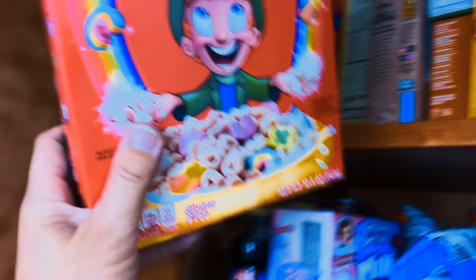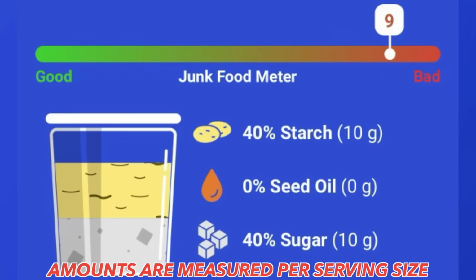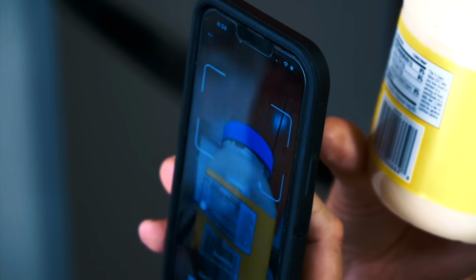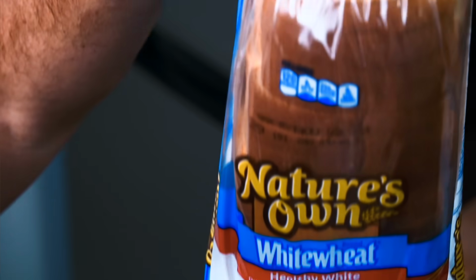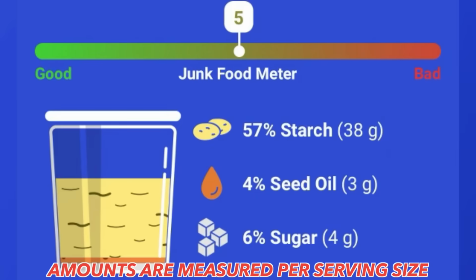Let's try some healthy cereal, Lucky Charms. Do a little scan on the barcode and wow, 40% sugar, 40% starch. And by the way, starch is hidden sugar. Let's look at mayonnaise. Do a little scan. Yeah, I'm not surprised. 82% seed oils. Let's check out Nature's Own white bread. Do a little scan. 57% starch, 4% seed oils, and 6% sugar.